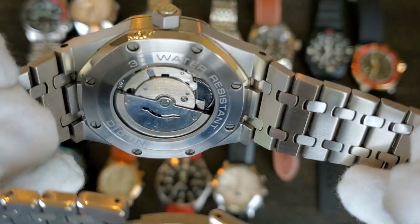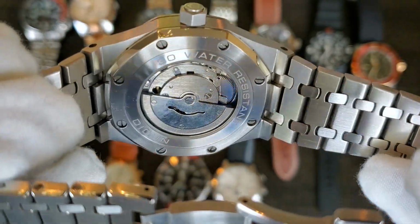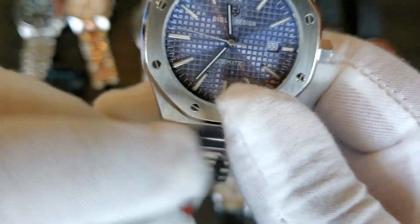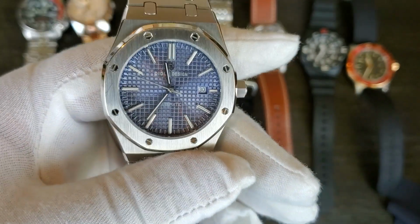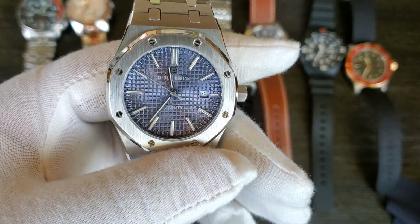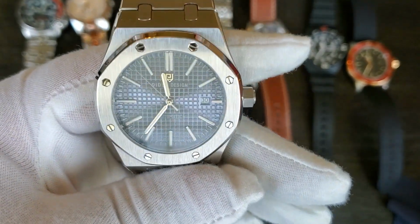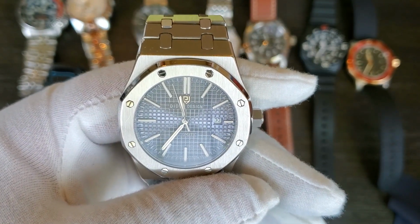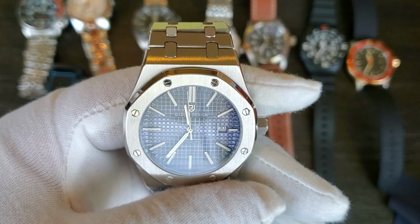It has a display case back, but it's very plain, not much finishing. It's only 30 meters water resistant. But if you want the look without paying the full price of the AP Royal Oak, this is the watch to get. Now I'm looking at getting a Maurice Lacroix Aikon, which is the automatic version.